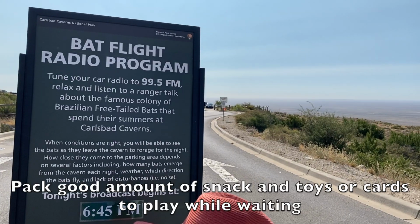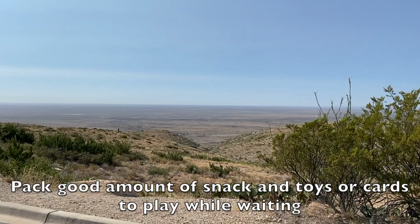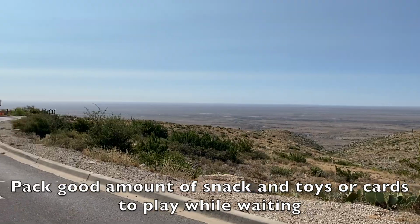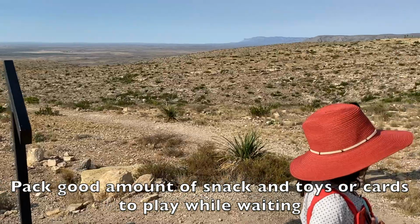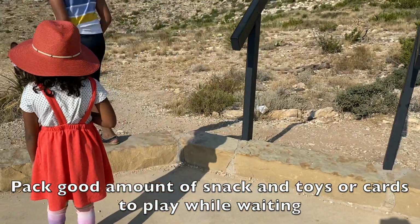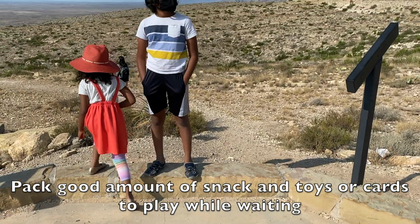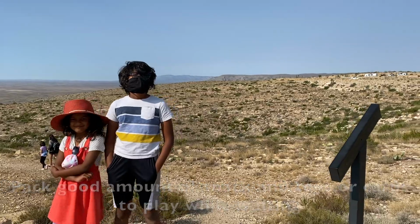They had this bat flight program. If you're in your car at 6:45, they have the time the program is going to be. If you tune your car's FM radio to 99.5, you can hear the ranger talking about the bats. And we found this really small trail of like 10 minutes, not knowing what to do. We thought we could see some rattlesnakes or something like that.